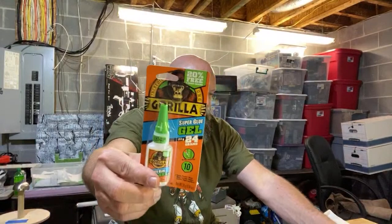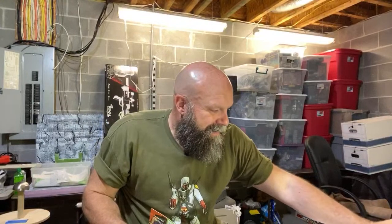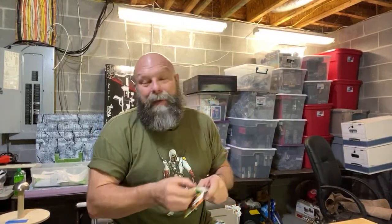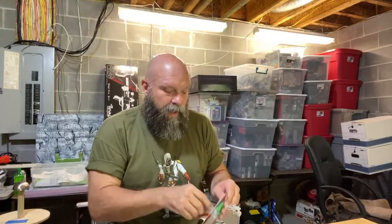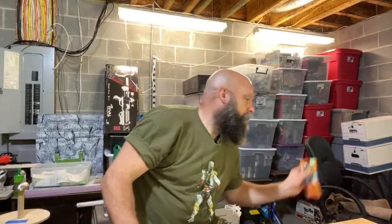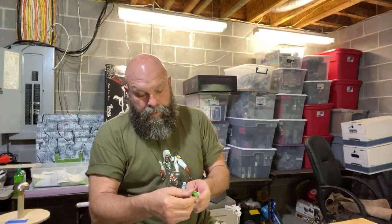Oh, my second next best thing I like other than this is this. Gorilla Glue, super glue. I think I know now why I keep getting epoxy on my finger. Yeah, it's right there. I squeezed it too hard and it went everywhere. So yeah, I did pick me up some more Gorilla Glue while I was at Lowe's this morning. Shake well. Okay, I'm shaking.